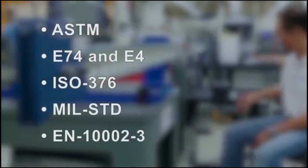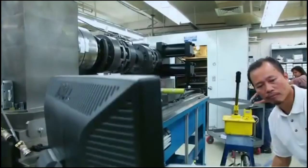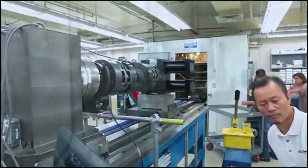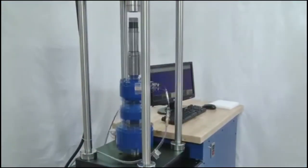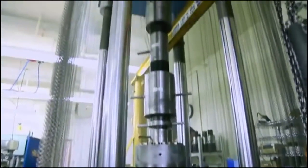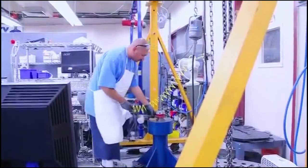Our A2LA-approved calibration lab supports most required test standards, including ASTM E74 and E4, ISO 376, MIL standard, EN100023, and others, conforming to ISO 17025. We calibrate all low-profile load cells in both tension and compression, measuring forces up to 1 million pounds force. Using unique algorithms, we can also accommodate 2 million pounds force calibrations. We will not only calibrate and repair Interface load cells, but any competing brand as well.